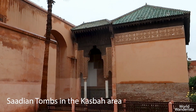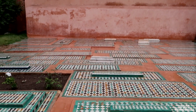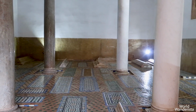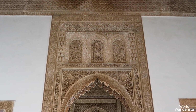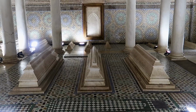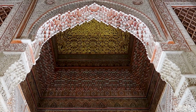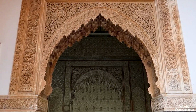After my visit at the pharmacy, I went exploring the Saadian Tombs that are located in the Kasbah area. They are the final resting place of members of the Saadian dynasty, which ruled Morocco from 1554 to 1659. The Saadian tombs consist of several rooms and mausoleums, which are decorated with intricate carvings and tile work. The most famous room is the Chamber of the 12 Pillars, which contains the tombs of Sultan Ahmed El Mansour and his family members. The chamber is named after the 12 marble columns that support the roof.